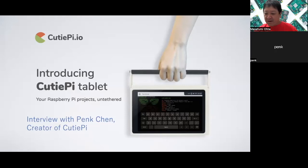Okay. What is the system overview for the included Raspberry Pi? Could you tell me briefly about your QT Pi and the included Raspberry Pi? Okay. So for the software, as the name suggests, we are using QT, the graphic interface, and Raspberry Pi. So that's why we have this name, QT Pi.